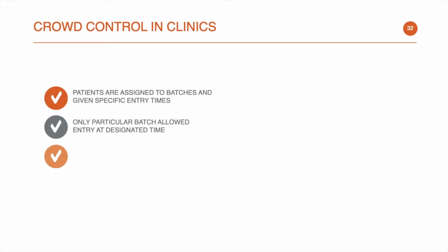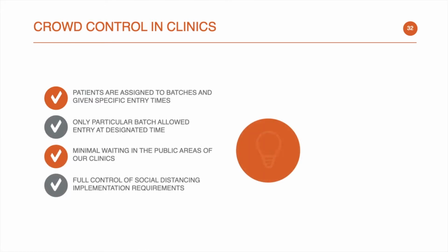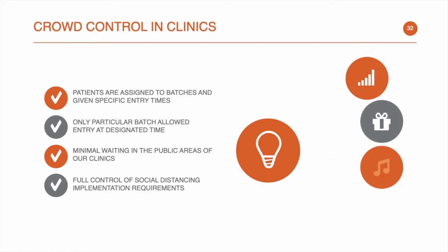Now, within the context of the COVID-19 pandemic and beyond, the appointment system allows for crowd control within the healthcare delivery environments. Patients are assigned to batches and the patient app displays their appointment entry times. Security officers will only allow entry to patients designated for particular entry times. This design was in keeping with the just-in-time concept of supply chain management. With this implementation, patients will have minimal wait times within the hospital environment and therefore create a lower risk of exposure to themselves, others, and to our staff.